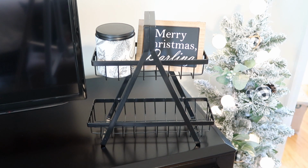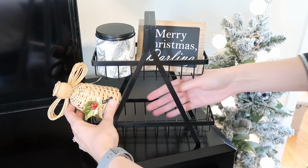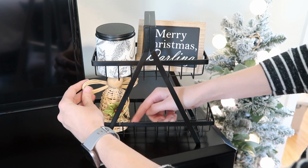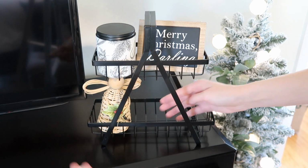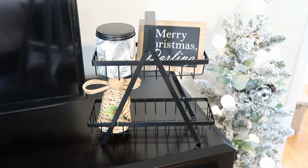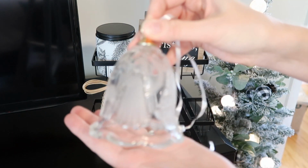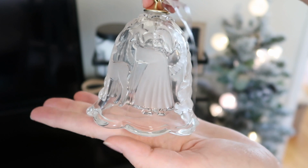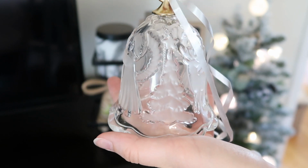And then to the bottom tier, I'm going to add this little wicker angel that was a gift one year. I'm also going to be adding a glass bell that my grandmother gave me years and years ago, and I have always held on to it, and I really like the way that it looks in our room with the neutral tones that we're going with. So I just think that is so pretty.